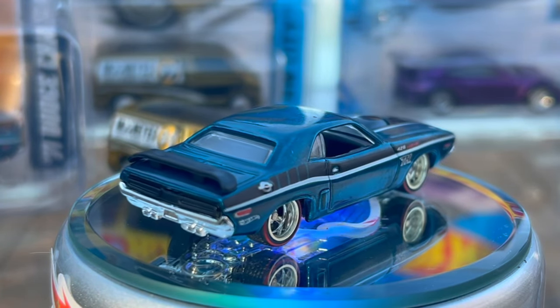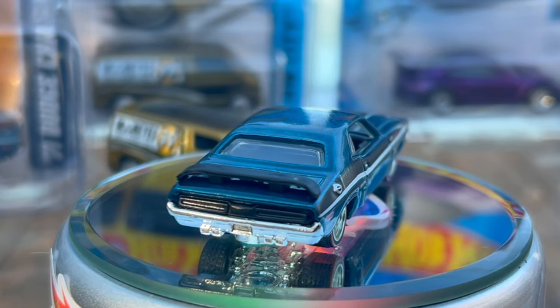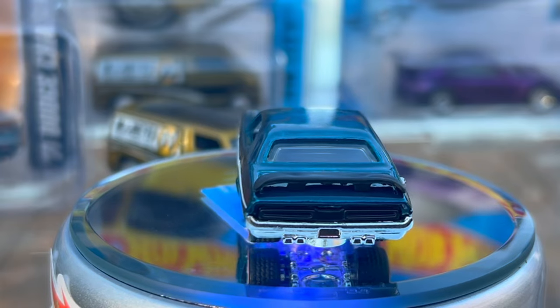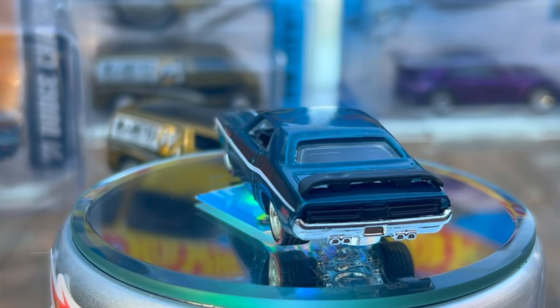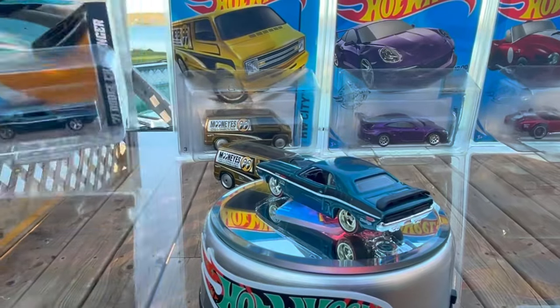This one's got some very good detail for being a $2 car. I guess at the time it was more like a $1 car, but I guess inflation now. But I'm pretty sure, if I remember right, this is one of my last cuts. But there's really not too much to say about this one.